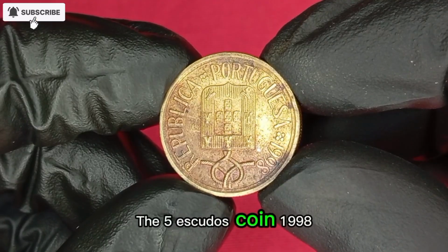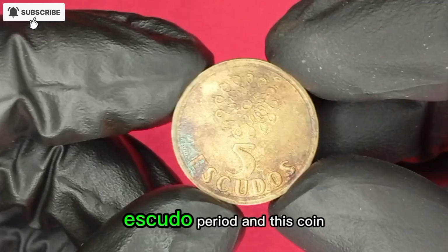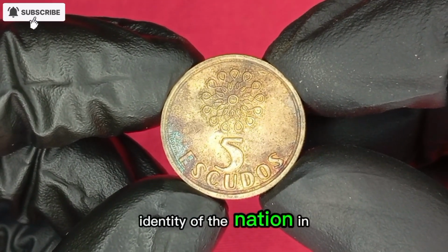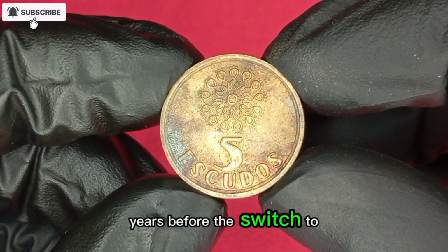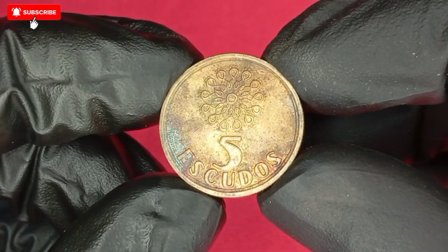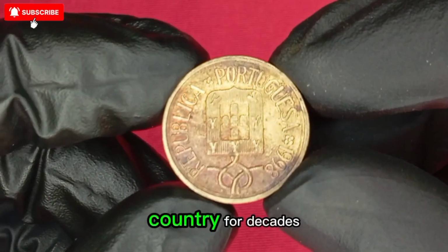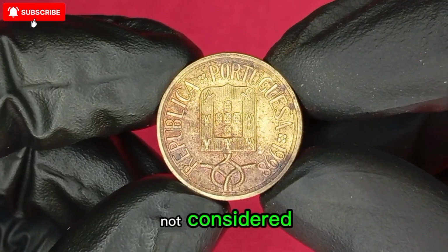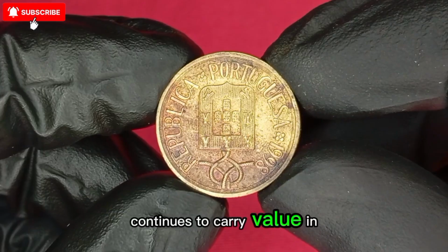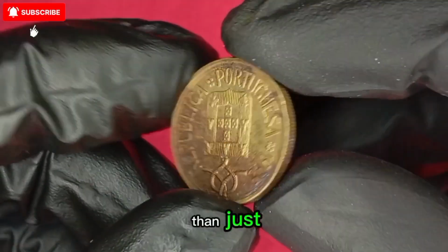The 5 Escudos coin 1998 was minted during the final chapter of the Portuguese Escudo period, and this coin reflects the artistic and economic identity of the nation in those final years before the switch to the euro. Because of this transitional moment, collectors often search for these pieces as a symbolic reminder of a monetary system that served the country for decades. And even though it is not considered extremely rare, its emotional and historical weight continues to carry value in the community of enthusiasts who appreciate coins for more than just their market worth.